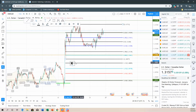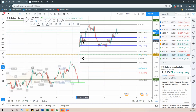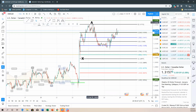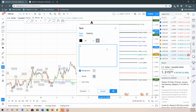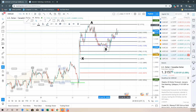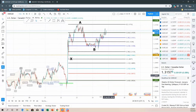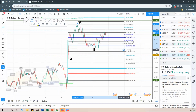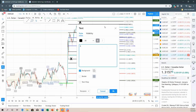X right here at that point. And that would make the next point A up here. And then we got some B action in the middle. You see that my B came down to 618 for my Gartley. Now, again, with this, I don't even have to fib to see that this is my C point, but I'm gonna do it just for the sake of teaching my A to B. Go and give me my C. It was at 786, which is fine. That is legit. Gartley pattern I'm looking for right now, that's my C.